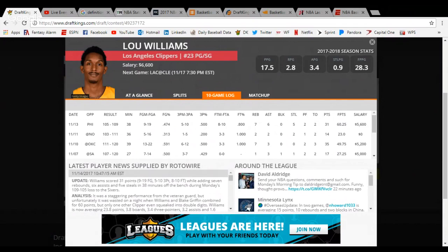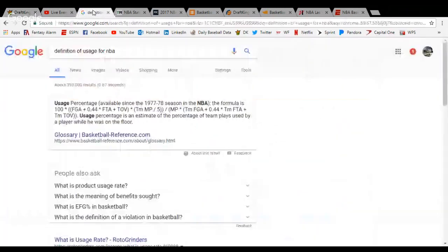Understanding what usage means. And this also goes, if you don't get it, look it up. Definition of usage for NBA. Boom, right there, top of the list. It gives you a definition of what it actually is. Usage percentage is an estimate of the percentage of team plays used by a player while he's on the floor. If you want to keep it simple, stupid, the definition of usage is: how much is the guy going to have the ball in his hands?